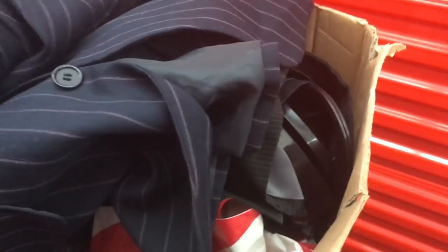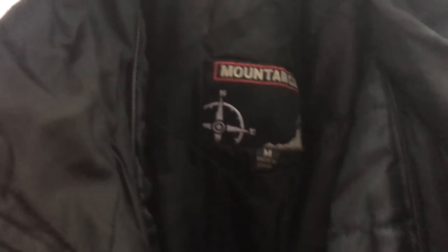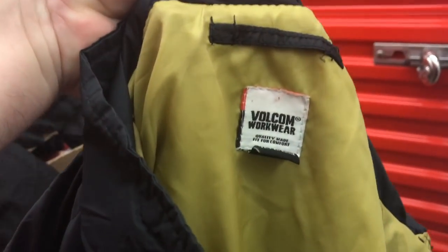There's that lamp, monitor, a couple of suits, Perry Ellis, and then this one is, I don't know what that is, Eddie Dillman, something like that. Actually, they look like decent suits. It's not too bad. Mountain Club. I don't know what that is. This one feels a little nicer. Let's see, what's this? Volcom. Okay. That's actually a nice looking jacket.